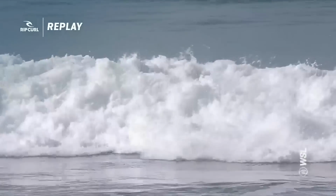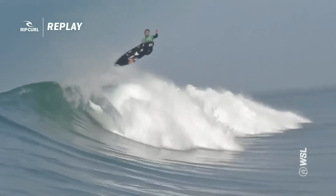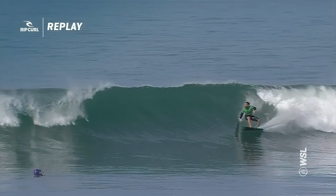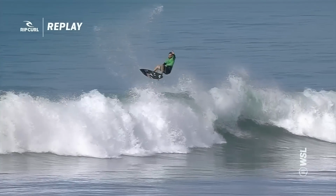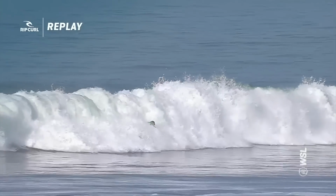You think about judging an air, a specific air, and it's all about the landing. It's all about the amplitude, the height. He had that here. I mean, that was massive. The rotation was all the way around, and the landing just stomped. Butter. Straight butter right here. Look at how technical that is. It's amazing. And he does it all the time, and that unfortunately kind of makes it a little bit tough.